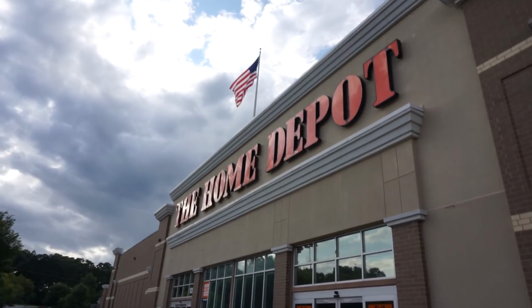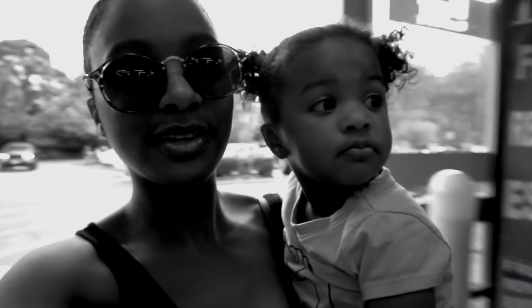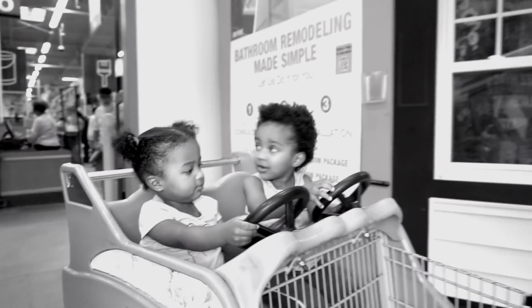Back at Home Depot because we practically live here. We've already looked up some vanities from Home Depot online, so let's just see if they have them in store. Yeah, I'm excited. Cause then, you know, their bathroom will be done.